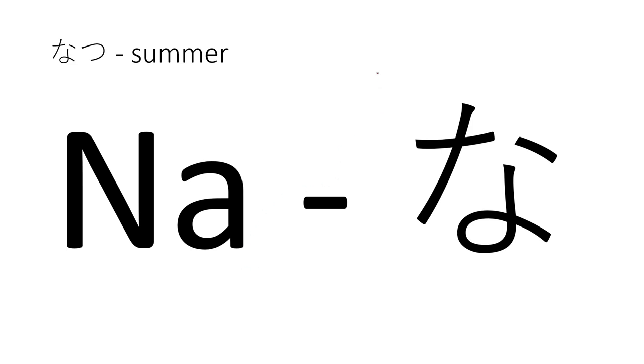Now the next letter is na. First stroke, second stroke, third stroke, and the fourth stroke. A word with it is natsu. Natsu means summer.